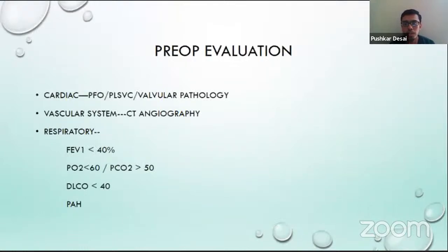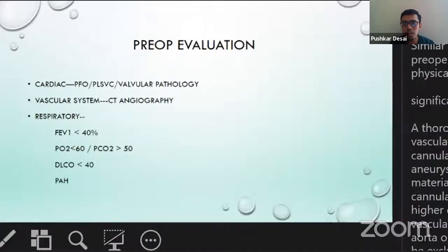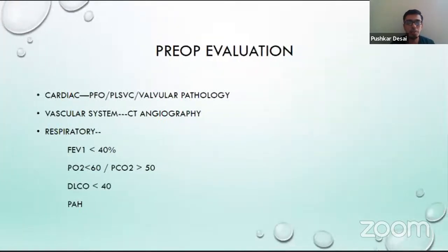The pre-op evaluation, they are usually similar to the conventional cardiac surgery. The preoperative standard history, the physical examination, investigations, and imaging, they are all same in MICS.